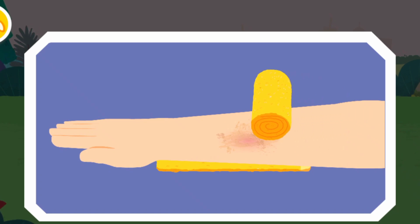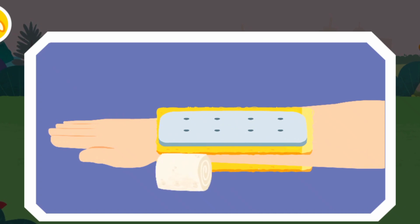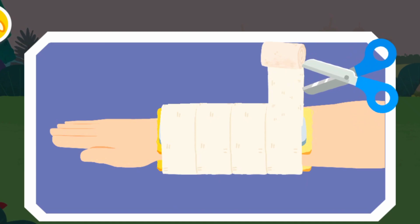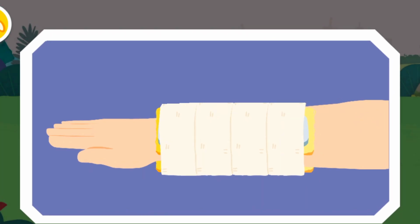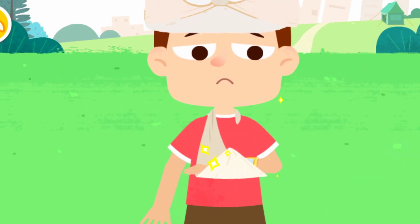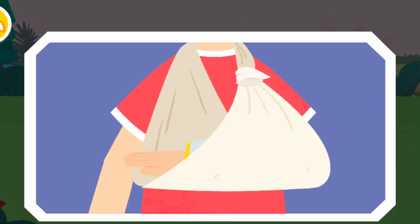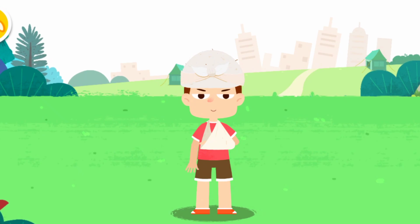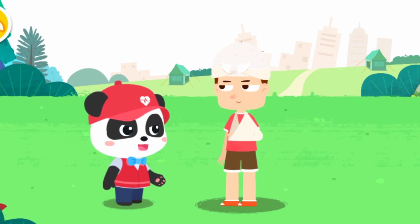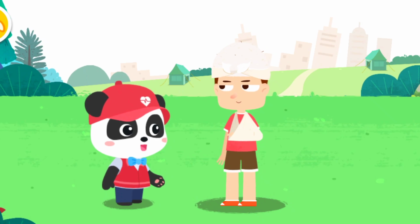First, protect the arm with a soft cloth. Then, choose a magazine, and finally, secure the arm with a bandage. Be careful not to wrap it too tightly. You need to go to the nearby hospital for further treatment. Thank you very much, Kiki. You're welcome.